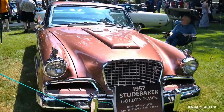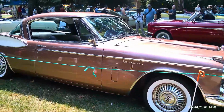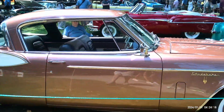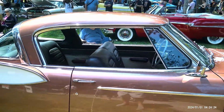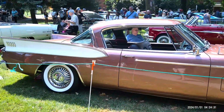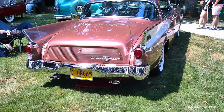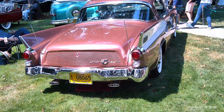'57 Studebaker Golden Hawk. Now, when I was a kid, my best buddy across the street, his dad owned one of these, only it was this exact model. It was a '57 Golden Hawk, only his was red and white, and it had a herringbone interior, which this one does not have. That was a very cool car. And by the way, that friend, 50-some odd years later, we're still friends. Another difference of my friend's dad's car was that the back here wasn't painted. It was like chrome, or that back panel where you see the ridges was chrome or some kind of metal, I don't remember exactly. It was a long time ago.